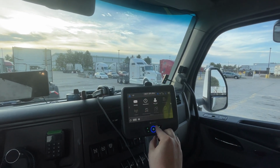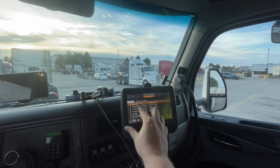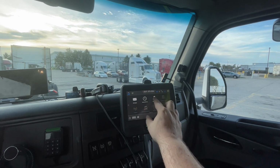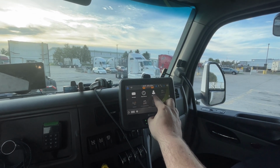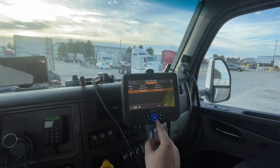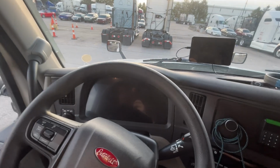Then you can go in here and go to messaging, and that's where you can get your load assignments and stuff like that. And of course, there it goes. And this is where you can choose whether I'm driving or Allison's driving. So, let's go ahead and start her up.